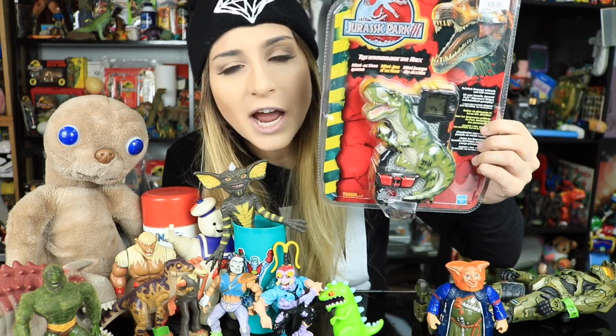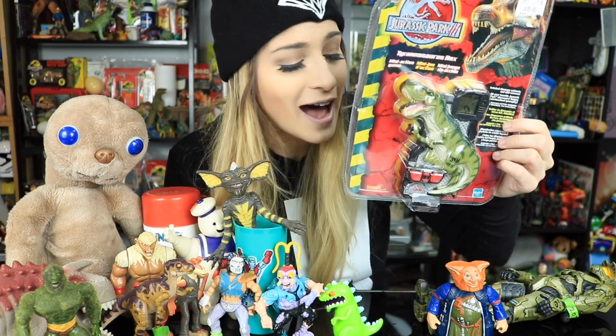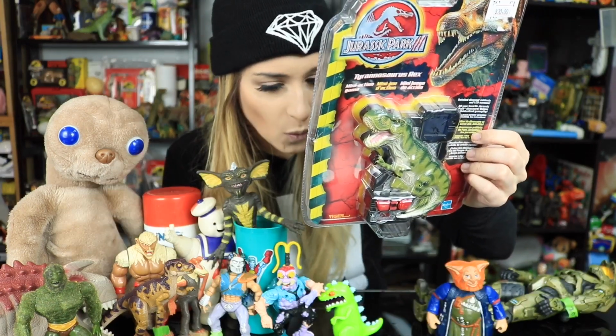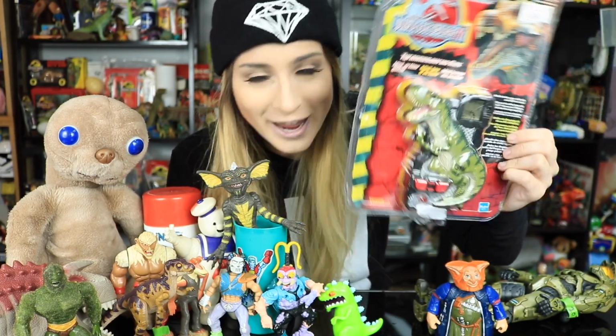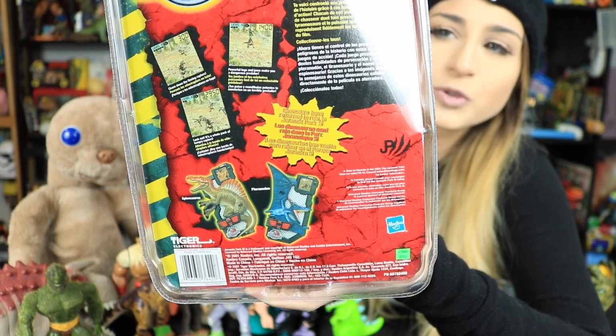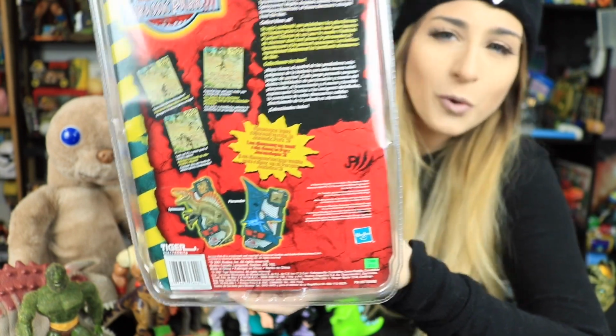Sorry guys, no offense. So this is a Tiger Electronics handheld Jurassic Park 3 video game. And it's really, really cool. This is from Hasbro 2001. So when Jurassic Park 3 came out, there is also a Spinosaurus you can get, a Tyrannosaurus, and a Pteranodon. So it's a really cool little handheld game.